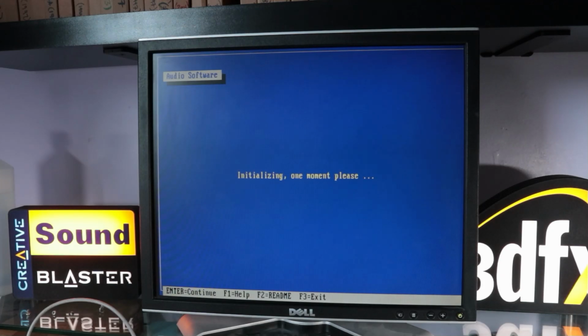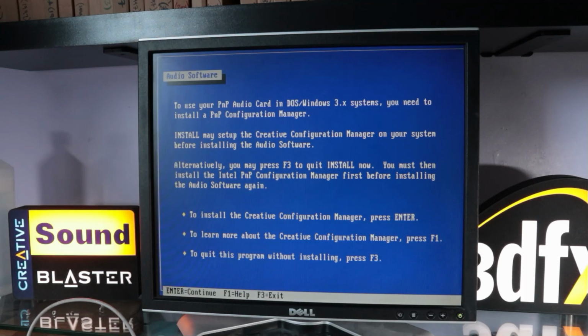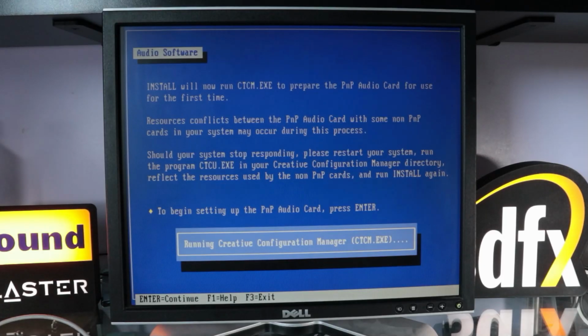So of course this is a plug and play card, so you have to make sure you run your CTCM to begin with to configure the card, set all of its bits and pieces up, and then you can install the actual software for all of your mixers and your utilities and all the other things that you need. I know some people say that the PnP cards can be a bit fussy with DOS and older machines, but to be honest, I've never had any trouble. This seemed to run through fine.